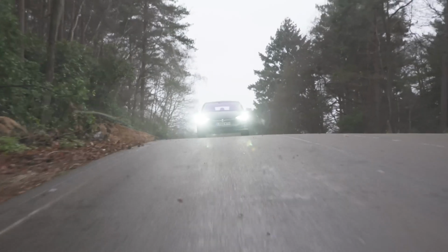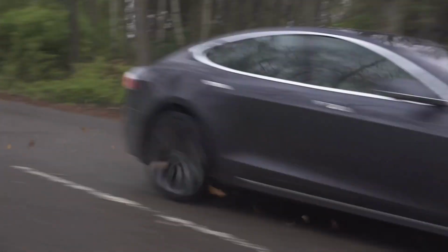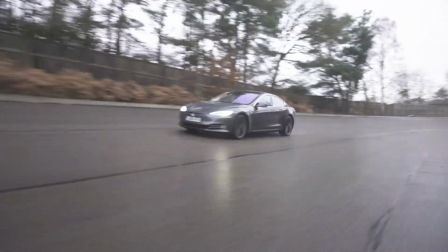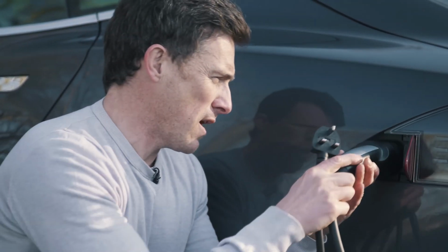On the whole, the Tesla Model S is a very nice car to drive, and it's relaxing too thanks to its comfortable suspension. However, it does have some annoying features. If you charge the car using a normal 3-pin socket, then it'll only add 22 miles of range for every hour charged. So yeah, it means it travels at 22 miles an hour, which isn't particularly quick.